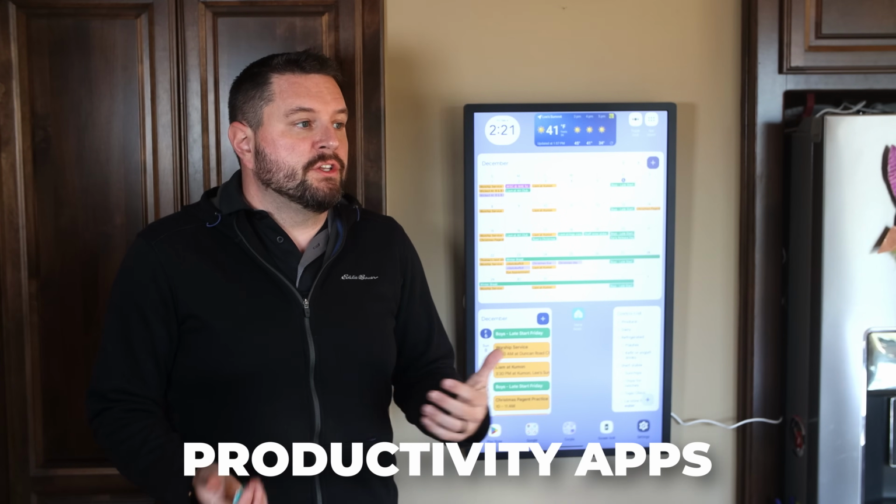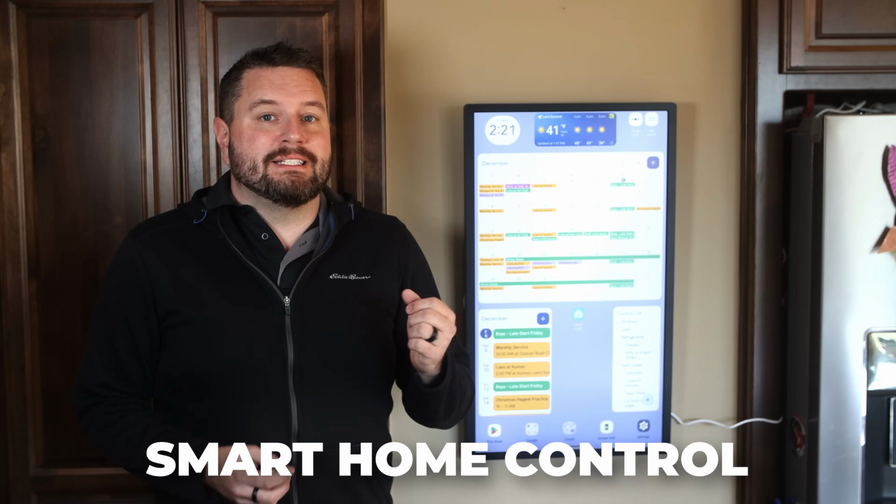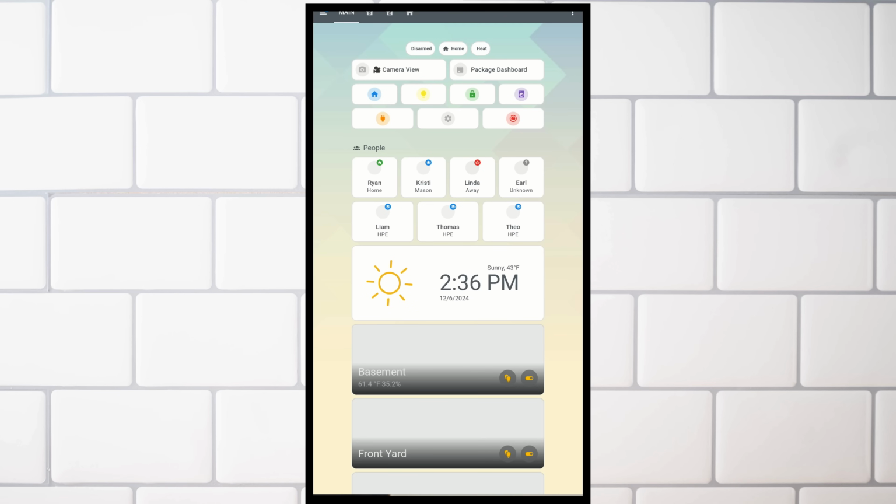Of course, the main driver on a device like this is productivity, so you can install things like Google Keep, Todoist, or even Notion. And my personal favorite is access to your smart home control. So you can install things like Google Home, SmartThings, or even Home Assistant.